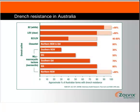This is the best estimate we can make of the state of drench resistance around Australia. So the bars are representing the percentage of Australian farms which we would expect to have resistance to the given actives that are down the left-hand side of that graph there. So all broad-spectrum drenches with the exception of monepantel, and this is based on worm monitoring data from the main parasitological labs around Australia. So this would be where drench resistance exists in at least one worm species, and in many cases it will be multiple, and also to a number of the different actives as well.